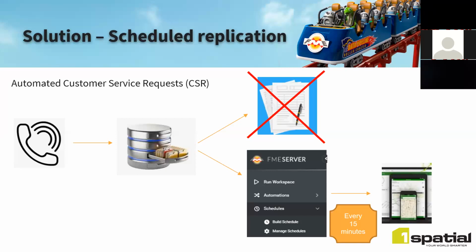So the drama we had there is what happens if no one is in the office to be able to run it, if you can't get a license or you forget to run it. So one of the first solutions that we put in place once we set up FME Server was automating this key process. We published the workspace to FME Server and set up a schedule to run the workbench every 15 minutes each day.